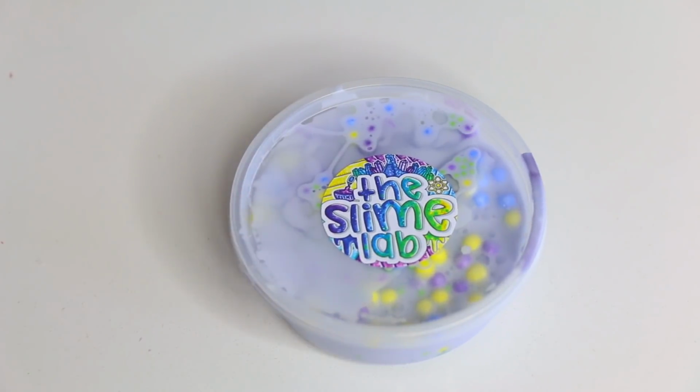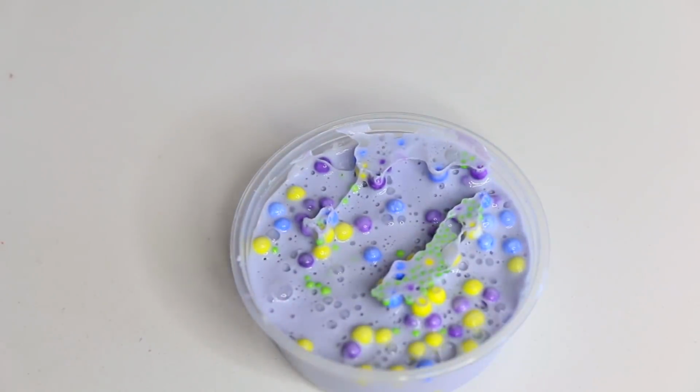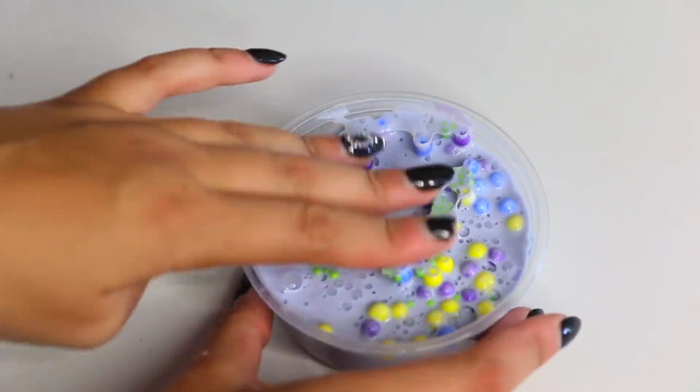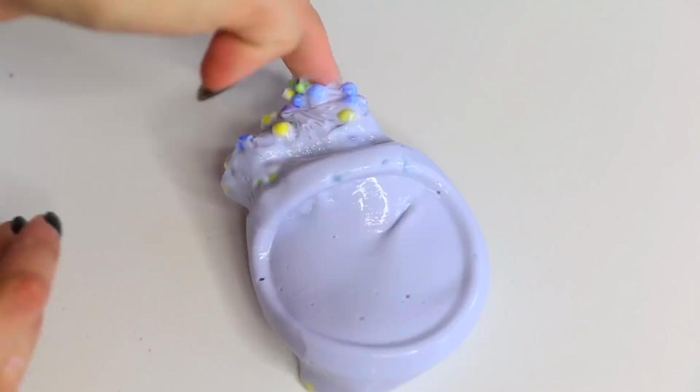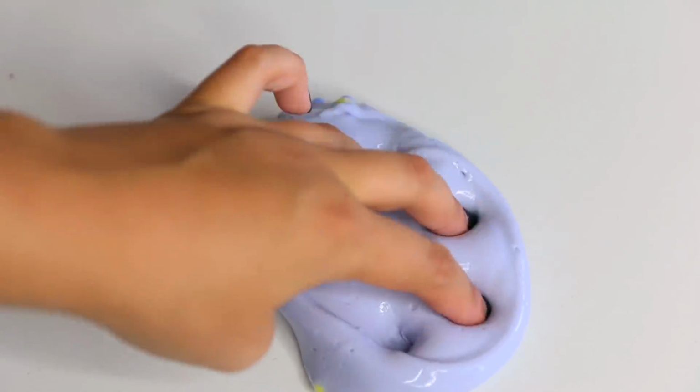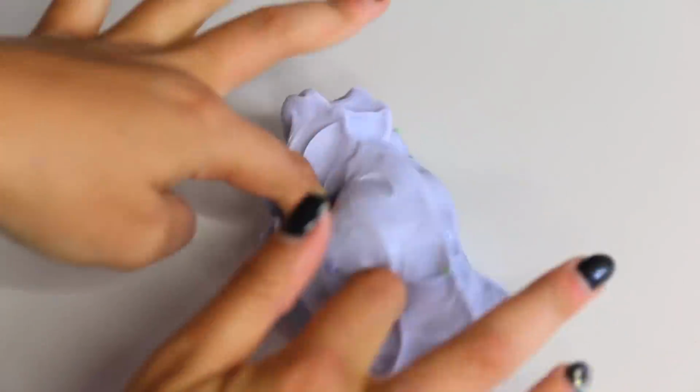Next we have this purpley blue foam slime base with the yellow, purple, and green foam beads. Once again, another kind of cereal slime. It's very glossy. All these slimes, if anything, were consistently really nice, and I liked that a lot.